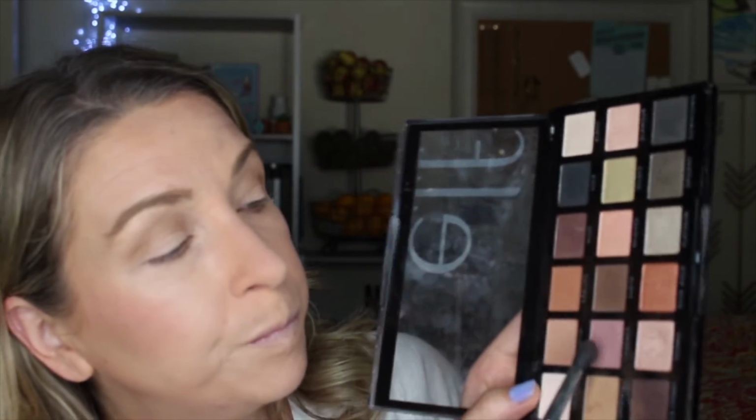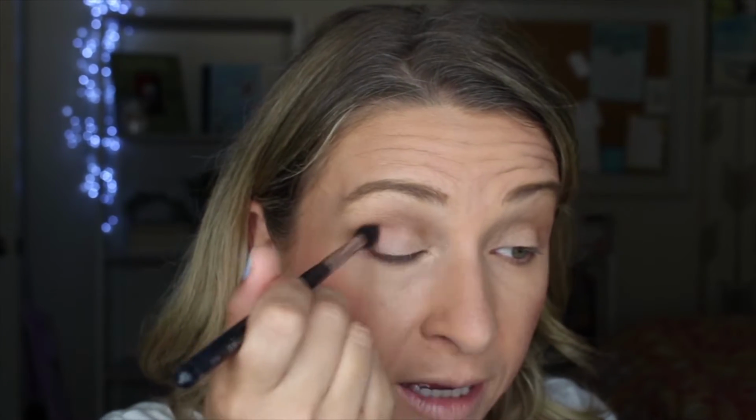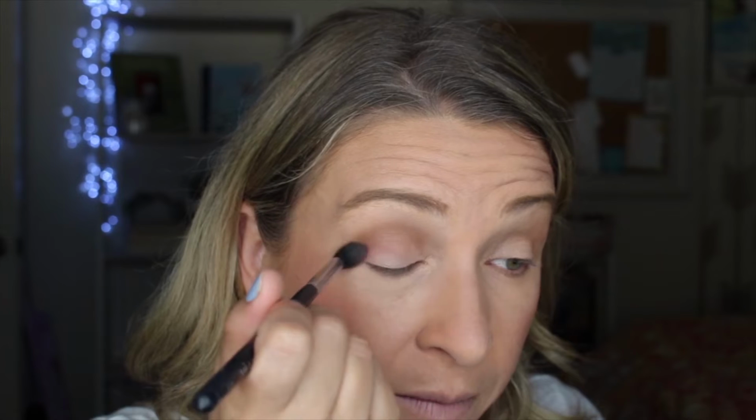Now, this, what do they call it? Charmer, this light lavender color. It's a color, but it's not a crazy color. I'm going to go back and just add that in the crease. I'm not going to pull it as high. So for those of you who hate makeup, you could do this, add mascara, and be done. For those of you who love makeup and want to do a little extra, I'm going to show you how far we get to go.